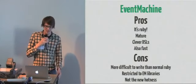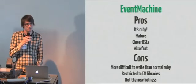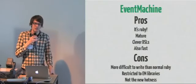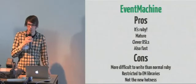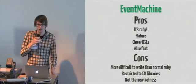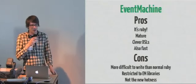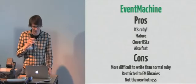But it's not as easy to write as normal Ruby. You need to consider that every I/O request could potentially be blocking the event loop and slowing your application down. And I found it to be a little bit more obtuse to write than, say, normal rack applications. But the benefits to writing asynchronous code are massive speed improvements. You're also restricted to EM libraries that work well with it. Otherwise, if you just throw in any old library, you could just degrade the performance completely.